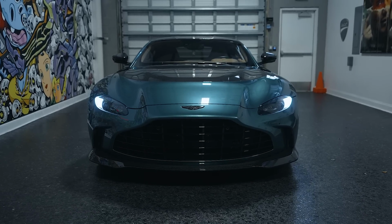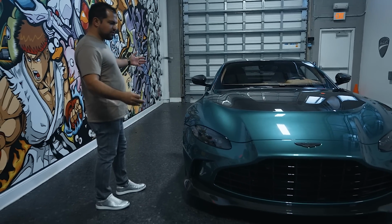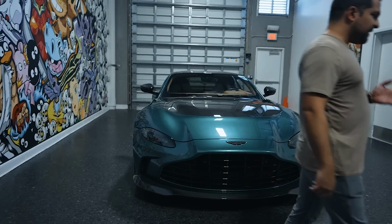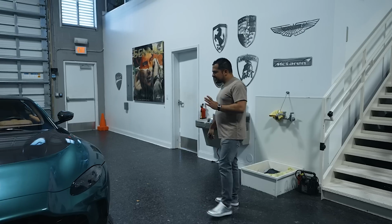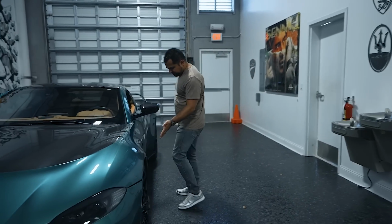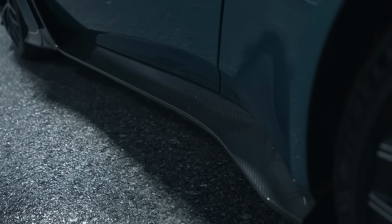One of the most incredible things about this car is that it's really large in the front, like it really is. And overall though, the car isn't that large, so it's got these really weird proportions. I don't know if I love it or hate it, because I haven't had it long enough to get used to it and see how much I like it. I can tell you that they did a beautiful job with this piece right here. This fender, the way the carbon interacts with it, and it kind of goes out, really good job.